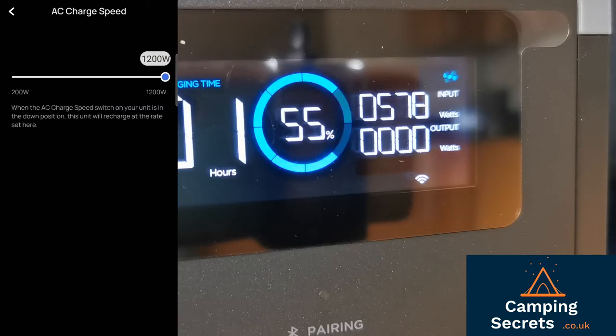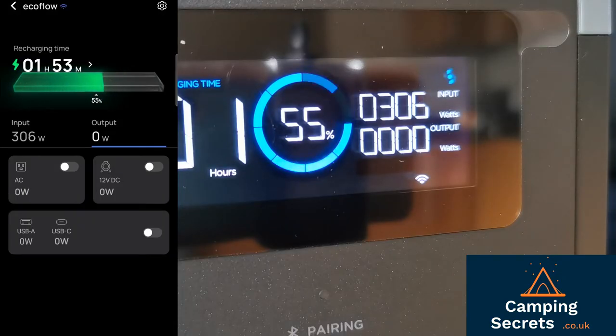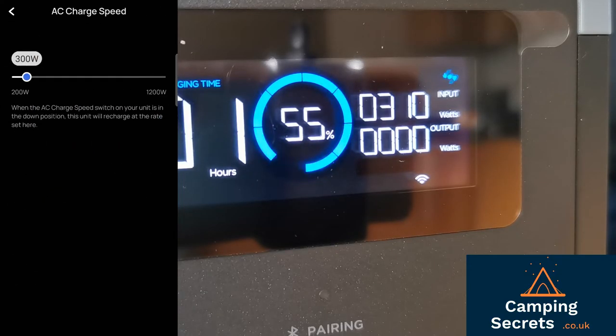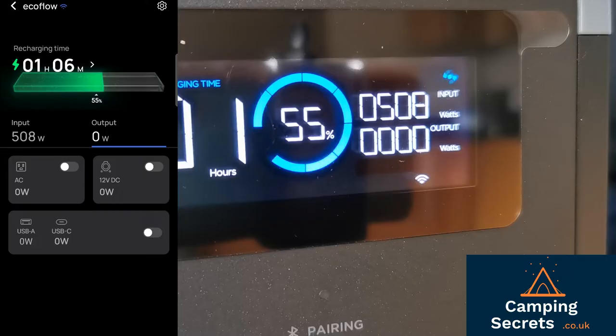What I do know is if I drop this down to something like 200 or 300, come out of the menu, then the device will change, and now it has dropped to 300 watts, as we can see on the front screen. So it is working, but what it's not doing is going up to the full 1200 watts when I set it. So it's set to 1200, 489, 509. It's sort of inching its way up, but we don't get beyond 580 watts. So I may contact EcoFlow about this to see what they say.